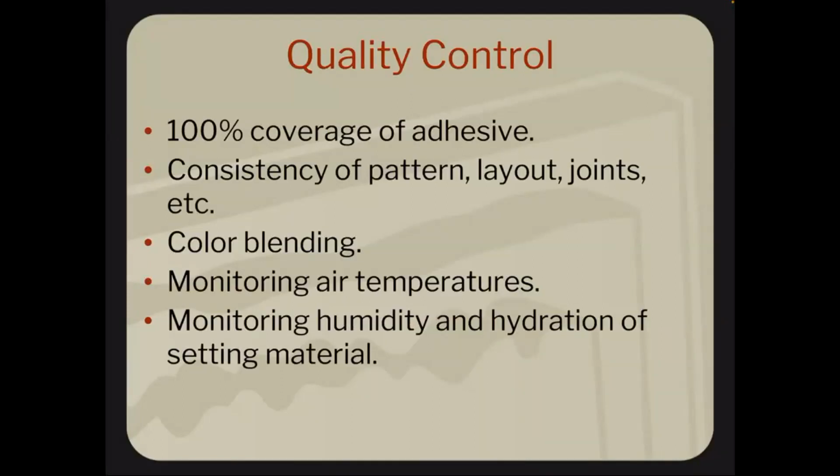Just don't hard install against window frames, vents. You have to pay attention to what the details are of your building.